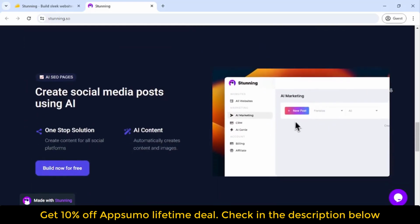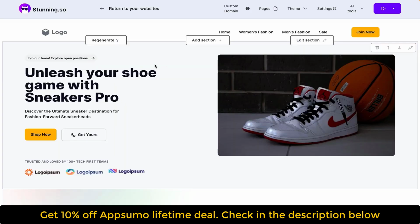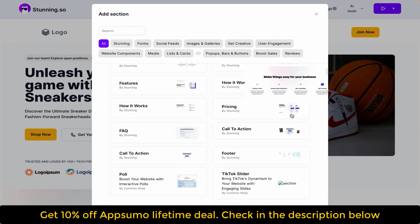Want to change a section? Just regenerate it, or add new ones. Stunning lets you choose from over 160 website components, including forums, social feeds, and galleries. You can pretty much do it all.